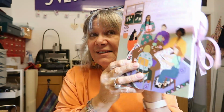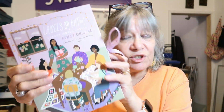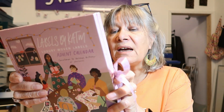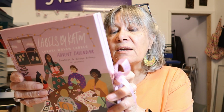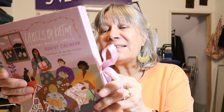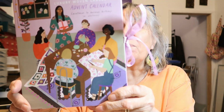So that one is the second one. So we've got this one, Labels by Katie. What's she called? Labels by Katie from Kylie and the Machine Shop. That's it. Kylie and the Machine. And it's Catma Advent Calendar. So this is from Kylie and the Machine Shop.